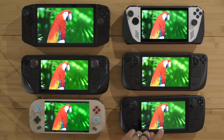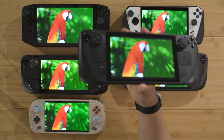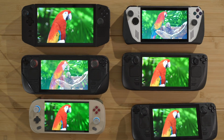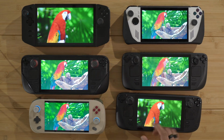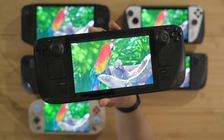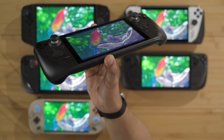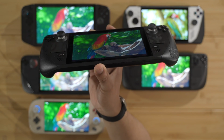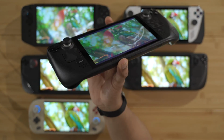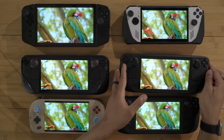Now, if you're coming from the LCD Steam Deck, I will say that it is a great improvement. The colors and the contrast are a great improvement over the LCD Steam Deck, especially the viewing angles. As you can see, on axis is pretty good, but as soon as you go off axis, you start to lose a lot of that color and contrast because of how LCD screens work with that backlight illuminating the entire panel at once. So I will say the OLED is going to give you much better viewing angles.